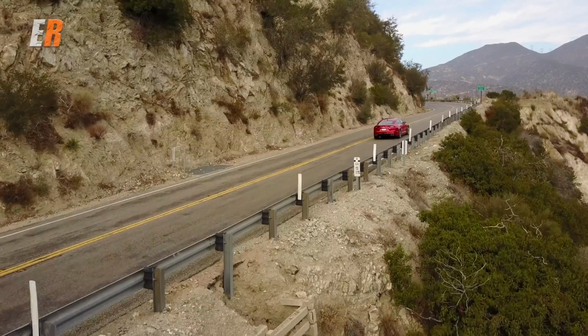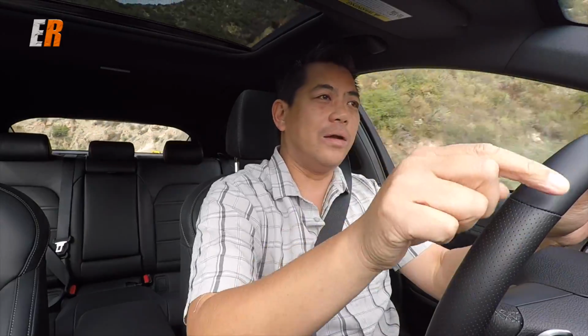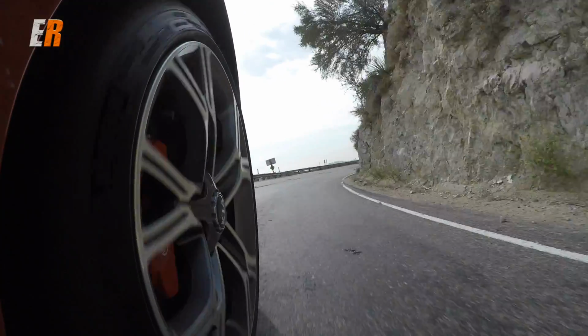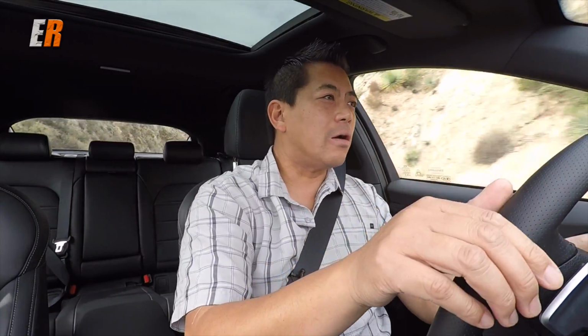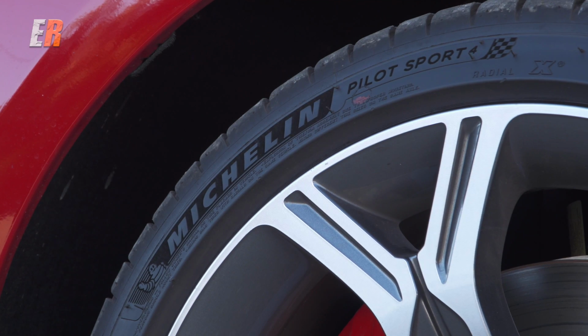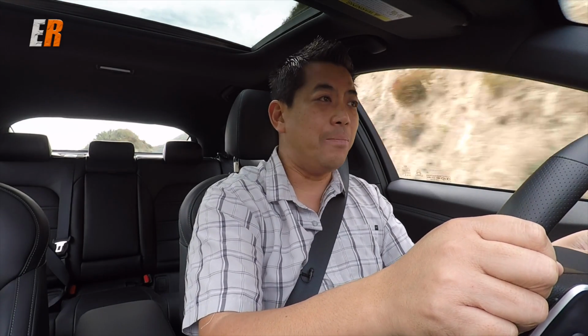And brake-wise, lots of brake there, 13.8-inch rotors with quad piston Brembo brakes up front, 13.4-inch in the back, and those are in behind those 19-inch wheels. Let's talk about the rubber even. On here are Michelin Pilot Sport 4 tires. Those are the same tires that are used on some Porsche and Ferrari models even. So that's pretty good company.